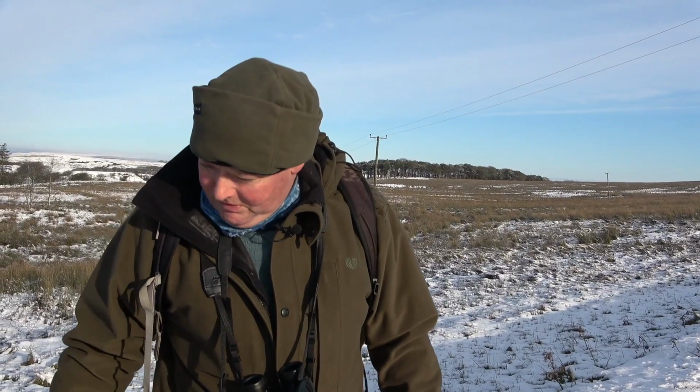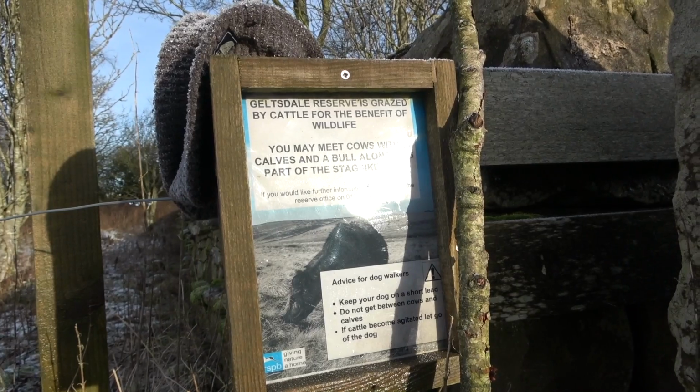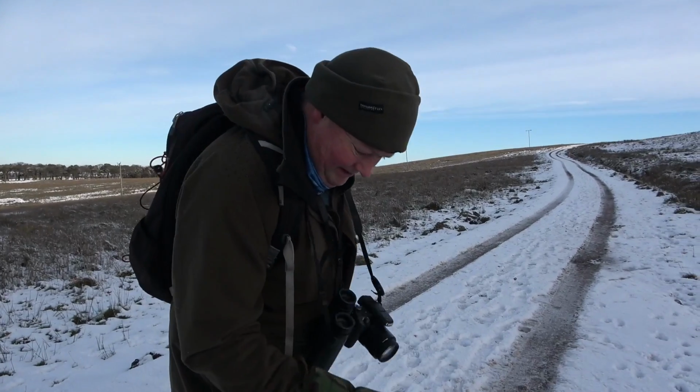Somebody's just pulled up. Quite a few dogs are walked in the area, so it would be a concern. Controlling the public and managing the nature at the same time would have its complications, for definite. There's definitely a sign of dog around here.